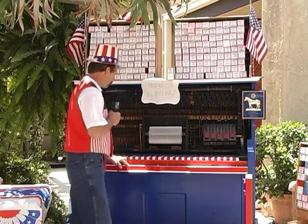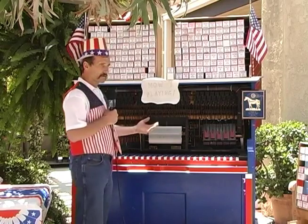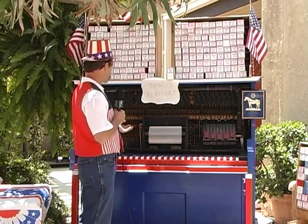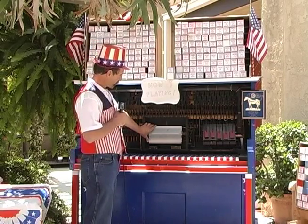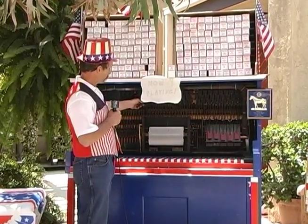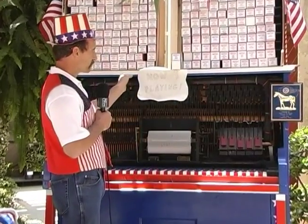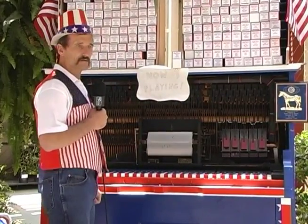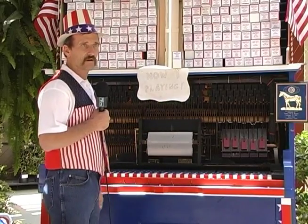And then basically there's a vacuum pump down below, and that provides the vacuum. Each time the roll passes over the tracker bar and opens a hole, that allows the valves to open and allows vacuum into each pneumatic, and then that strikes the note. So it's actually a pretty simple invention. It was made 100 years ago.